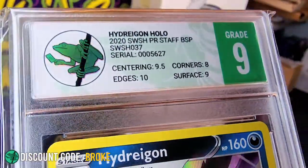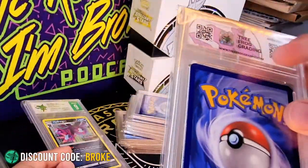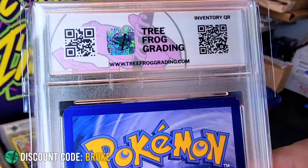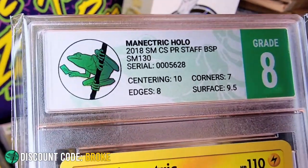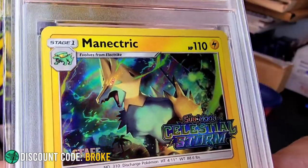And this is why I like these, because as opposed to standard grading cards, they really showcase the beauty of some of these cards as well in the presentation of their grades. And you can track the inventory QR in the back. We've got an 8.0 Manectric Hollow, so 2018 staff promo card. Centering 10, corner 7, edges 8, and surface 9.5.